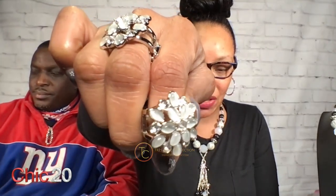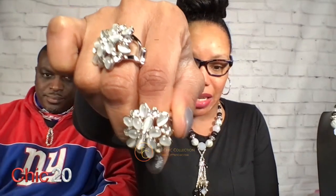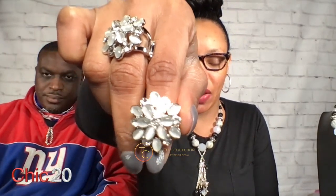And then look at this ring. I love it. As you can see, it has a little cat's eye moonstone, and it comes out into that really nice starburst. To me, it looks like a starburst.